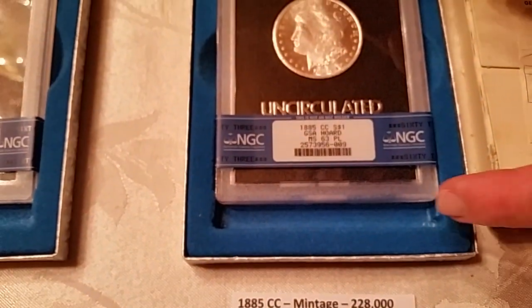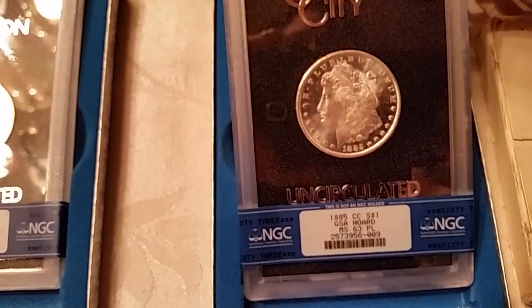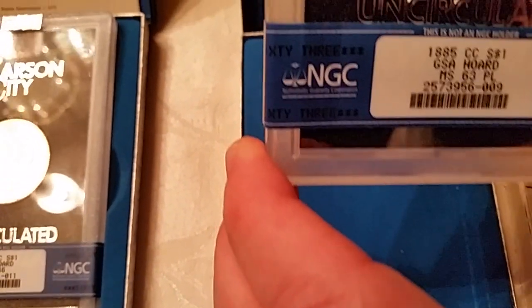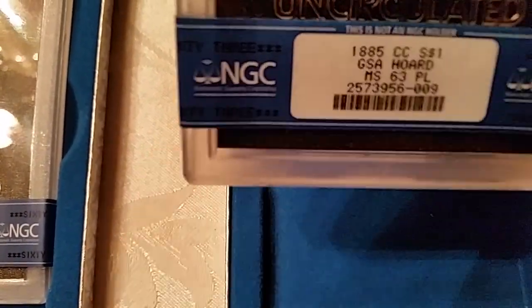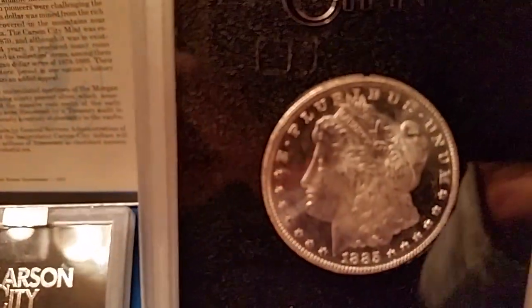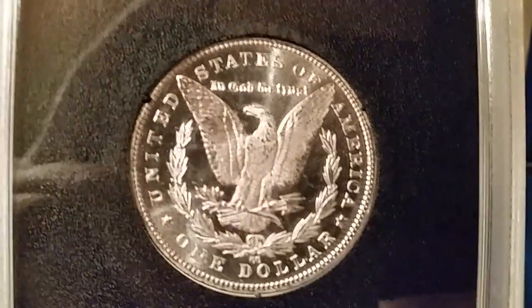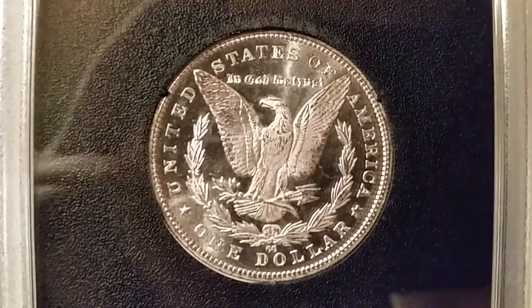And next to it is an 1885 Carson City Morgan dollar, which is an MS63 proof-like. And the mintage on the 1885s was 228,000. And this is proof-like, if we can zoom in on that. And I'll just hold it like this so it can be seen better. That is a beautiful coin right there. I'm going to flip it around so we can see the back of it. And you can see the CC right above the word dollar on the bottom. It's a really beautiful coin. I'm going to put that back in the holder again so we can move on to the next coin.